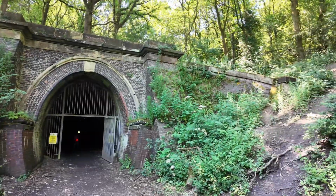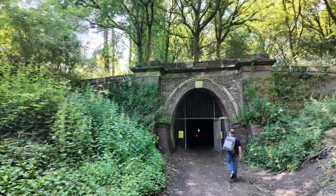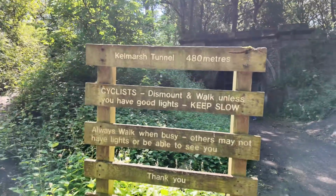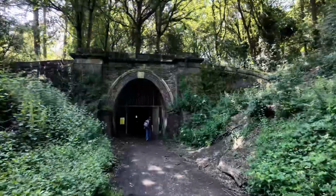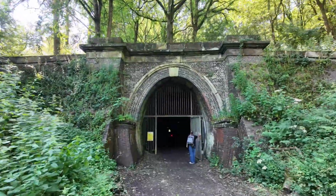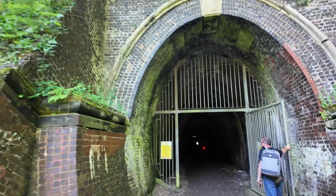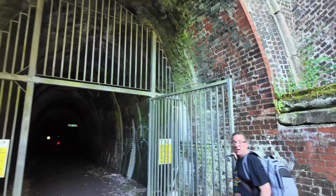Look, we found the railway tunnel. It's 480 metres long, all the stuff is on the sign back here. It's 480 metres long, and it's really dark. I thought you were going to find the cyclist with that a second ago. But yeah, it's quite cool, isn't it? We're going to walk through it now. It's really dark though. There was a gate on it. Oh look, the drone's coming out.